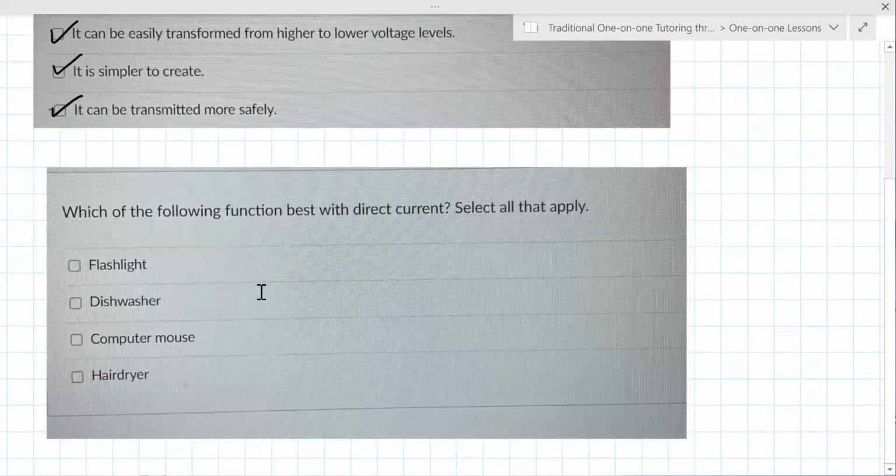Okay, which of the following function best with direct current? So I mentioned a battery, so that's why a flashlight would be ideal. Again, which ones, what do they mean by that? So hair dryers operate at pretty high voltage. I think it's going to be a direct current situation because they operate at high voltage.